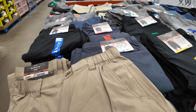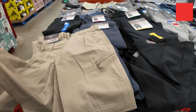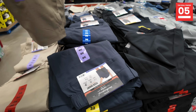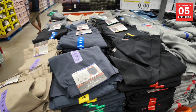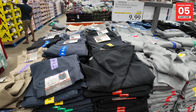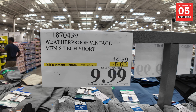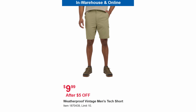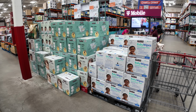And check out these from Weatherproof Vintage. We have the men's tech short. These are quite nice. At the waist, they have a little stretch to it. They have the zipper pocket, which I like. Now, they do have sizes 30 all the way up to 42. We have the tan, we have the navy, and we also have the black. These are a nice regular fit. The inseam is 10 inches, and they're UPF 50, which is great. $5 off the price, only $9.99. If you buy it at Costco.com, they're $11.99, but they do qualify for the mix and match.